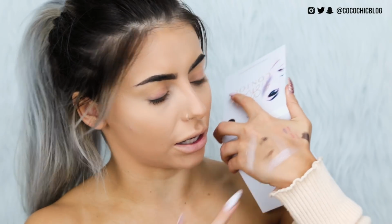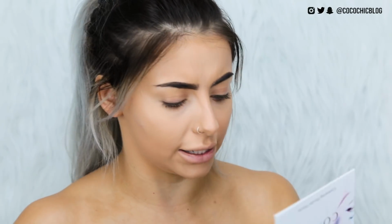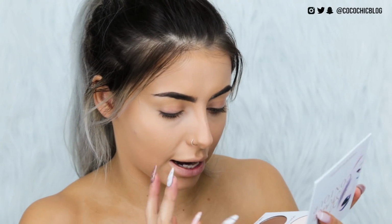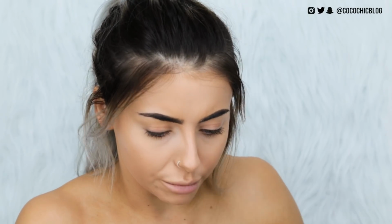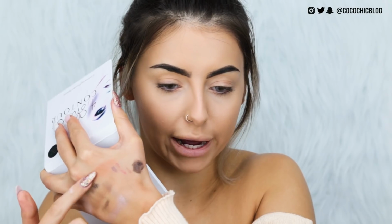Let's see what this is like. Ooh, okay. Not my color, but fair enough. That is like, that is intense. We also have a dark contour. Nice, gonna use that in a second. And a bronzer. Is this metallic? Oh, that was very soft. That is quite shimmery, so I'm not sure if I will go ahead and use that.